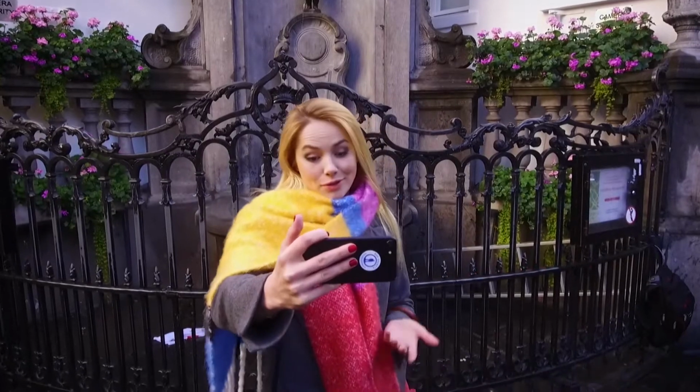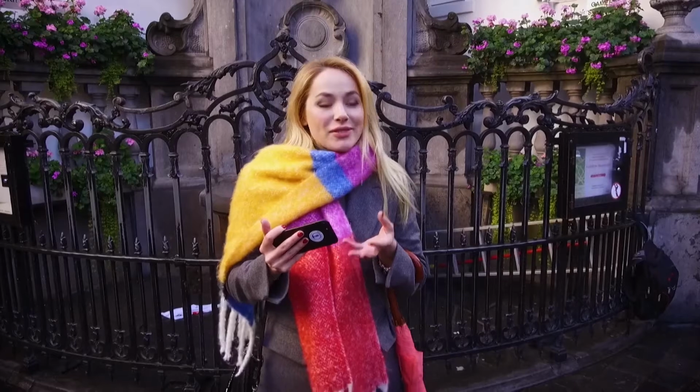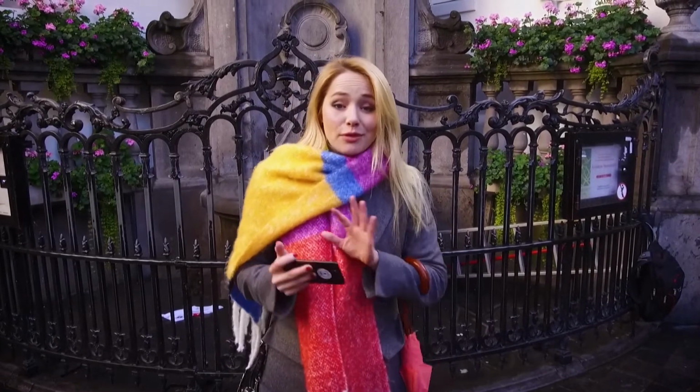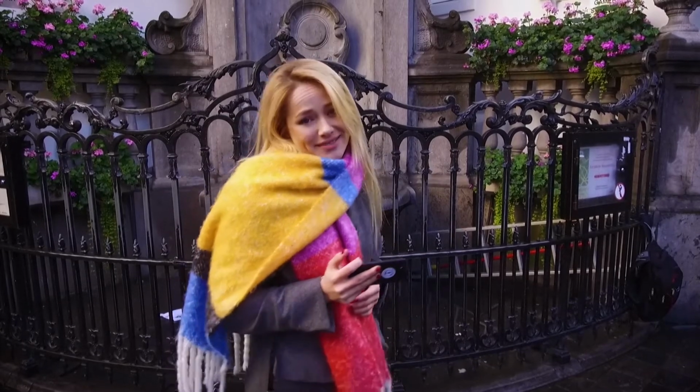And that's it? It doesn't look that grand, does it? I thought it was a big Mannequin Piss, and it's not. It's just a little small urinating boy. But on the other hand, it's like a little hidden gem of the city. He's so small, and everyone is always looking out for him. And he's just been standing there the whole time doing his favorite thing since the 16th century.